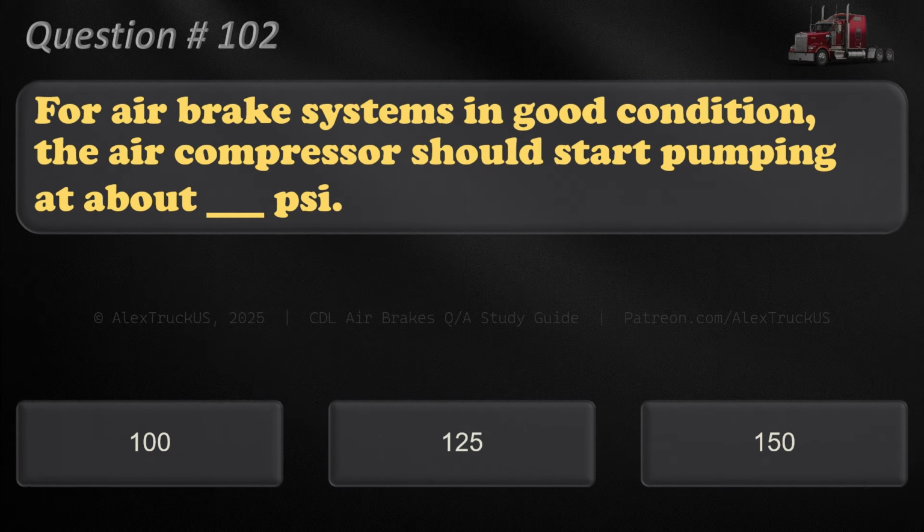Question 102. For air brake systems in good condition, the air compressor should start pumping at about psi 100, 125, 150.